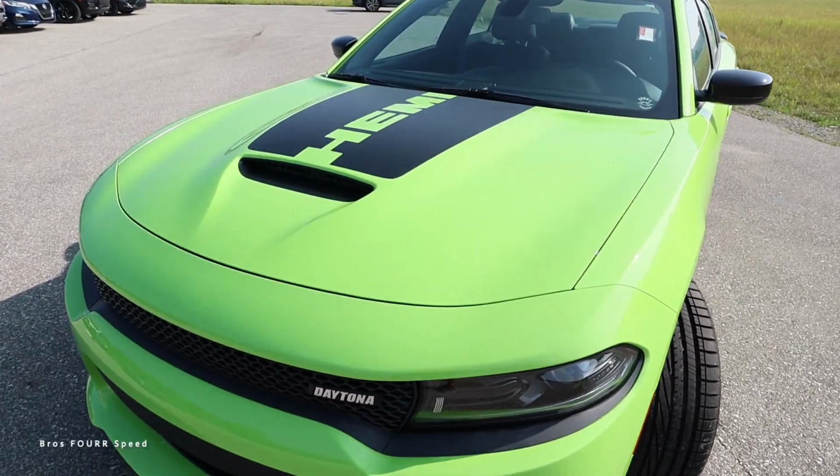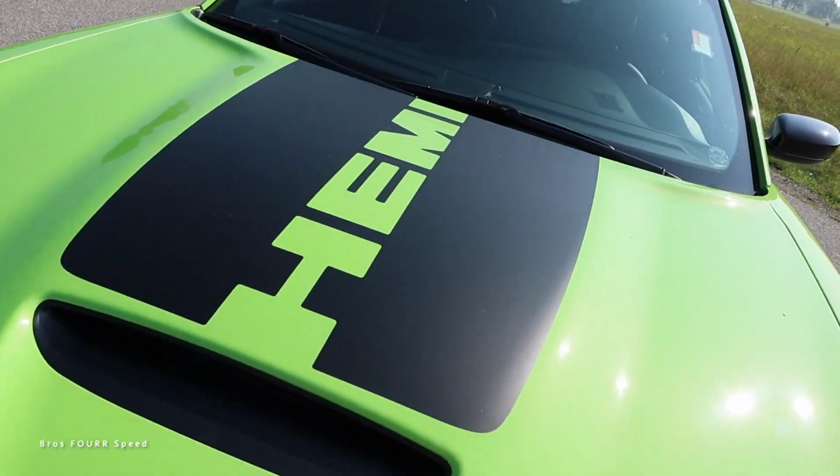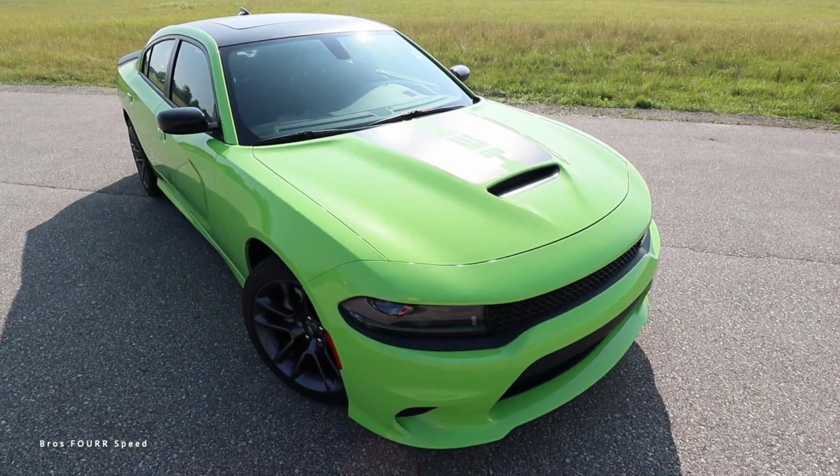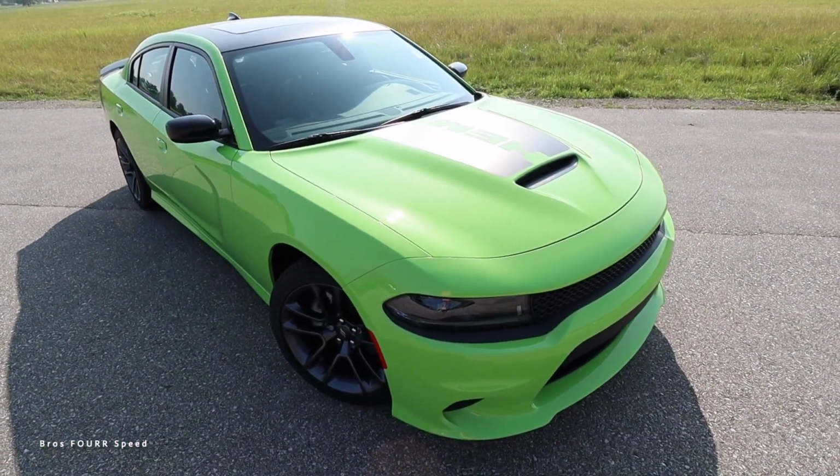On the hood, you're going to see that power dome design with a Hemi graphic finished off in the satin black with a nice scoop right in the front. Has a really cool design, definitely an aggressive looking sedan.